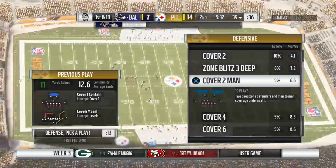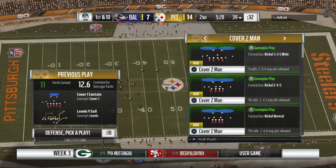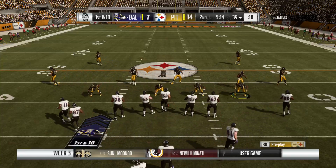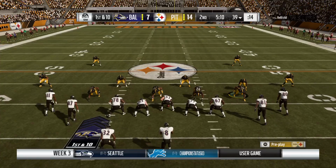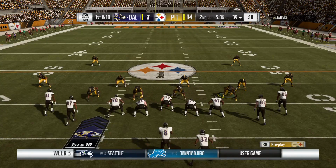I think it all came together there. In-breaking route. Drove it with excellent pace. Money throw right there to move the sticks. So from the 39 now, they'll come up on a 1st and 10. Hurry up, here we go. Green 39, green 39.